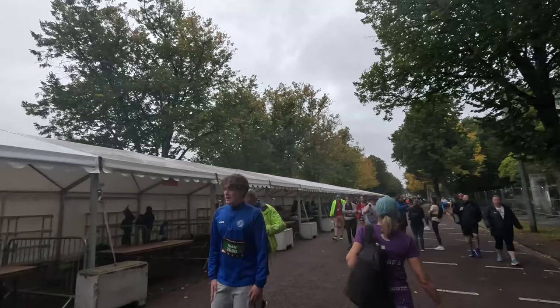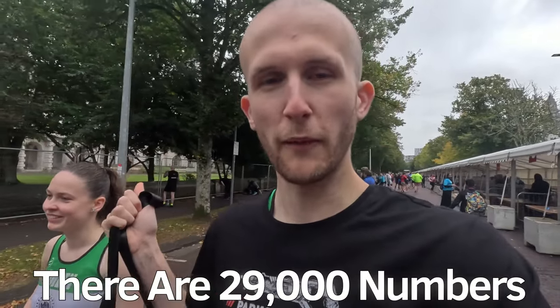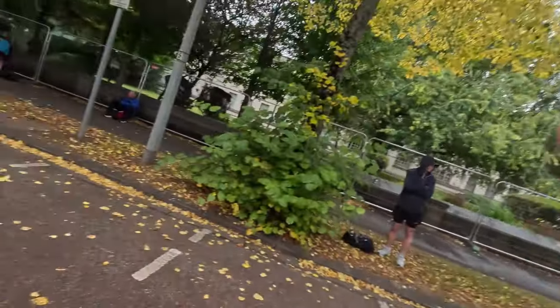So we're just going down to find our baggage tent. Turns out they're going down in increments of 500 numbers, and they're starting from the back to the front, and I'm number 314. So I'm going to have to walk down this entire road to get to my number. And our baggage label already fell off on the way in. So at least we found it.